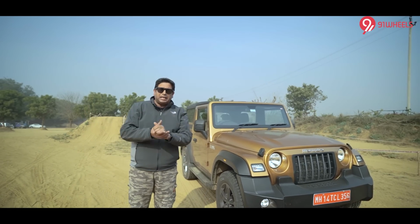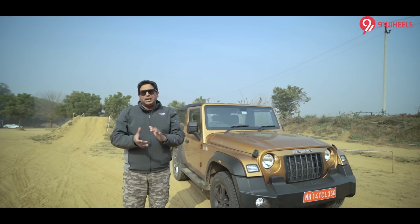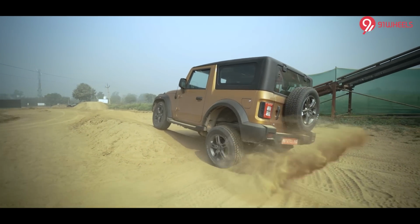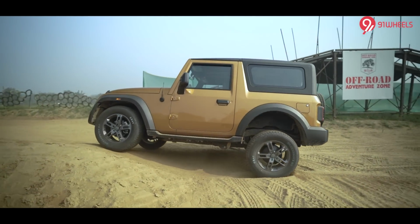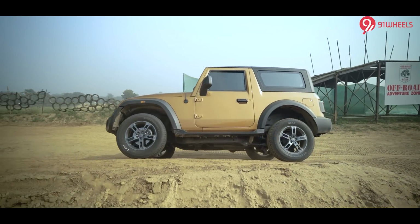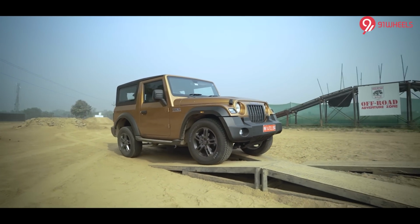But we will up the ante and go into bigger, deeper chicken humps to see if this one can still cover them, or basically the articulation test will be raised now for the Thar. However, bigger articulation ramps showed the weakness of a 4x2. Look at how the rear wheel kept spinning without any change in movement. Only when I went back a bit and came ahead with momentum did the Thar 4x2 overcome this. The same thing was visible on the metal ramps as well.